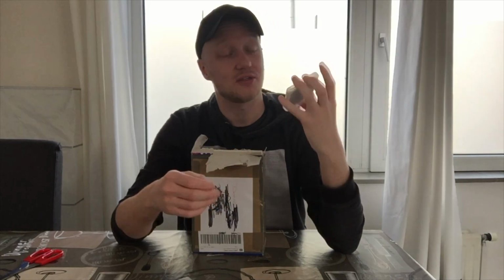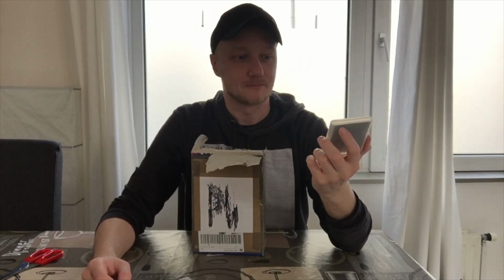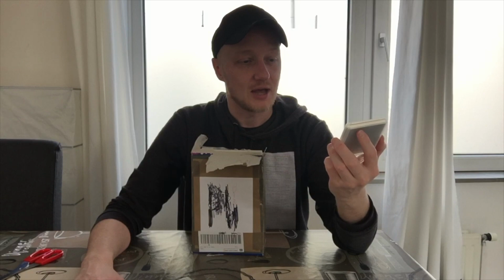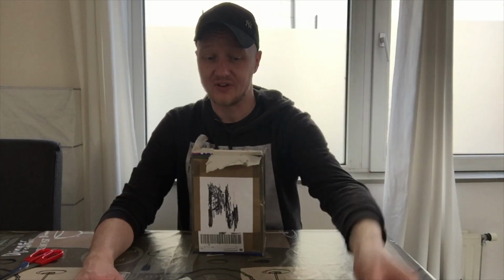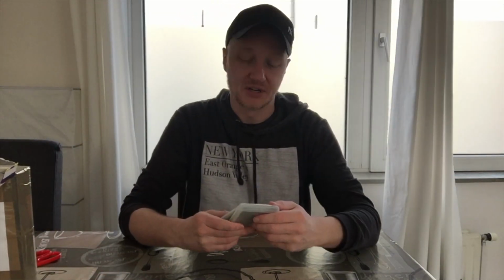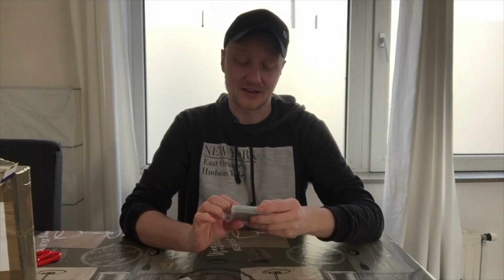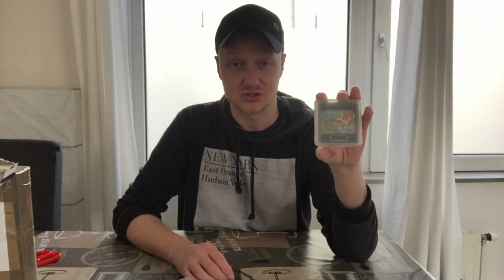Sonic the Hedgehog, this one I searched for because I had it. I know I bought it and I don't know where it is, but it's missing from my collection, and I have a vague idea that my brother has it, but I don't know for sure. Then Sonic 2, but this time the European version, and Asterix and the Secret Mission.